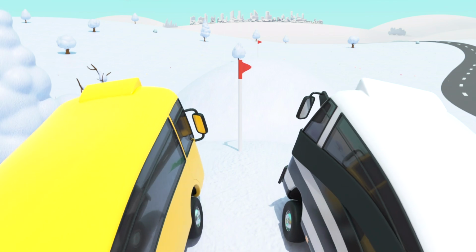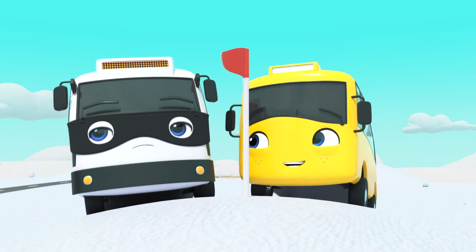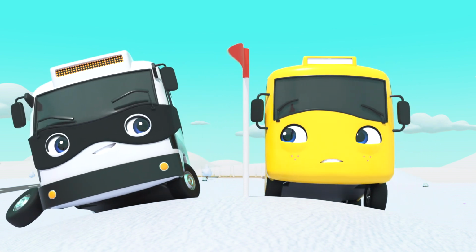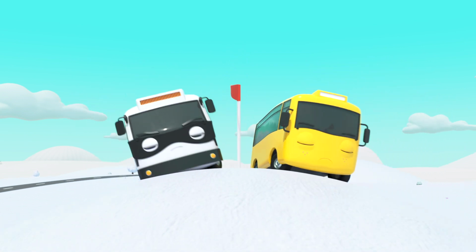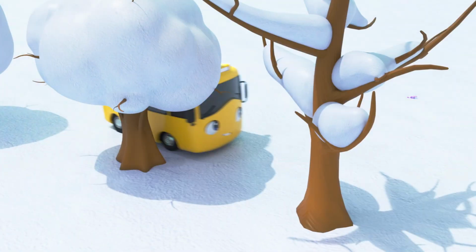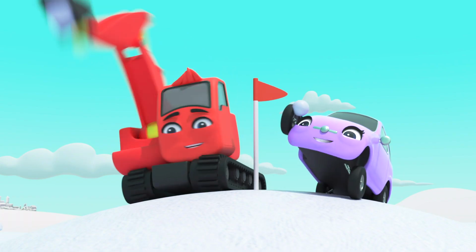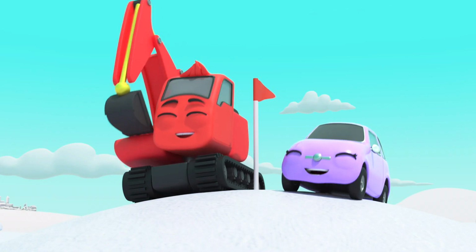Buster and Bandit are hiding behind that hill. Buster thinks they should go this way, but Bandit thinks they should go that way. Oh dear, they can't agree. They're not working together as a team. Buster is sneaking through the trees. But Scout has spotted him. Look out! Oh dear!